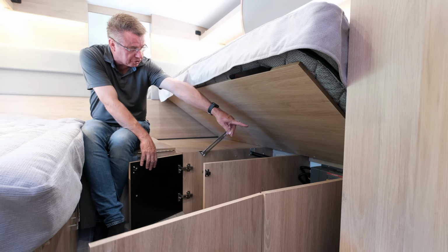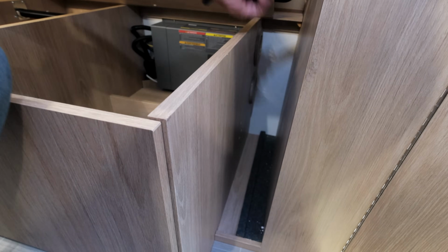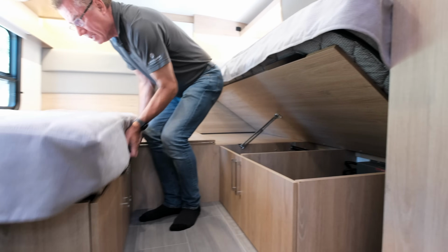You can see there's our optional 2,000 watt inverter. This is where your table goes if you want to lock your table in place right there. Put it out of the way. But look at this, hanging closet, storage area. Not only on this side, look at this. We're going to open up this side as well.